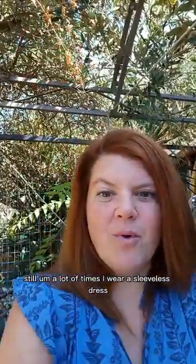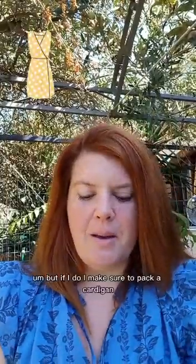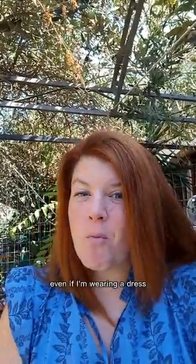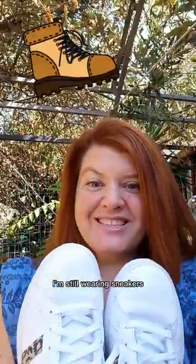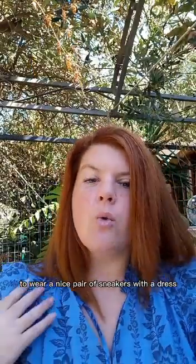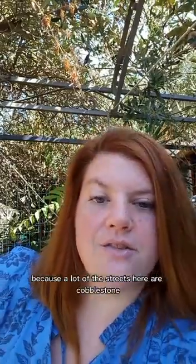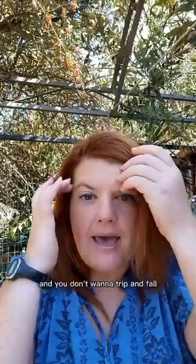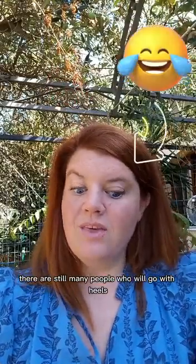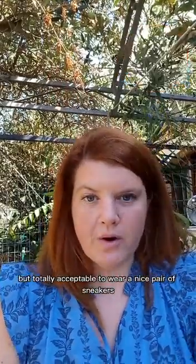A lot of times I wear a sleeveless dress, but if I do, I make sure to pack a cardigan in case I go into a church or another place where I want to show respect. Even if I'm wearing a dress, I'm still wearing sneakers. Totally acceptable here to wear a nice pair of sneakers with a dress because a lot of the streets here are cobblestone or may have uneven surfaces and you don't want to trip and fall. There are still many people who will go with heels, but totally acceptable to wear a nice pair of sneakers.